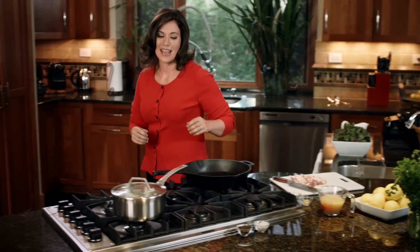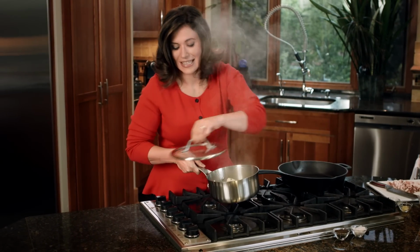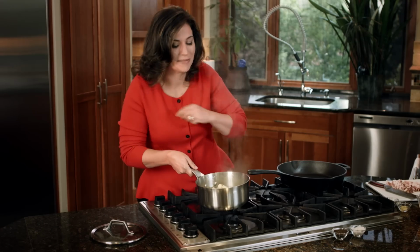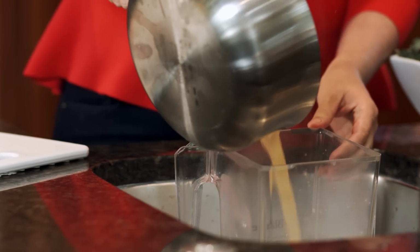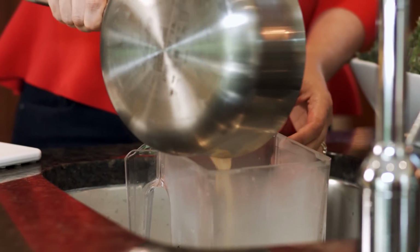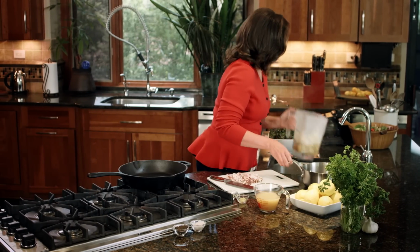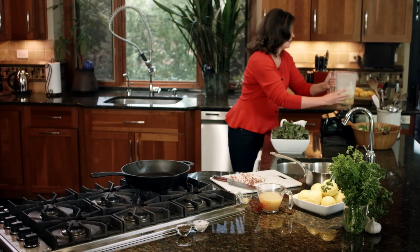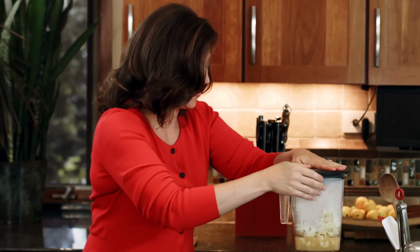Okay, we're just gonna leave the bacon for a minute because it's time to finish the cauliflower gravy. This cauliflower has been simmering for 15 minutes and it's just perfectly overcooked. I'm just gonna pour it into my blender. I'm just gonna blend it on high. Even 30 seconds to a minute is enough.